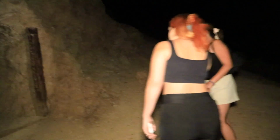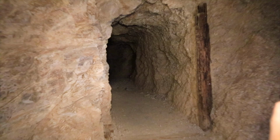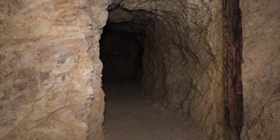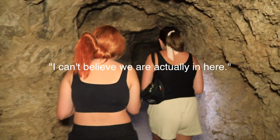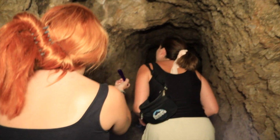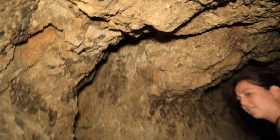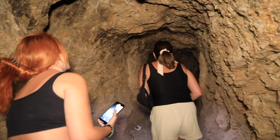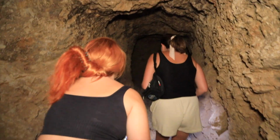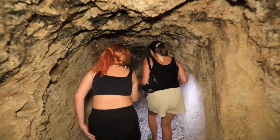Holy shit, watch the flashlight. I am. What's up there? Bats? No, what did I see? Give me that. Careful, because if you shine it directly on them, they'll all fly out. Oh, fuck. This might be one of the scariest things we've done. And we're literally just making it.